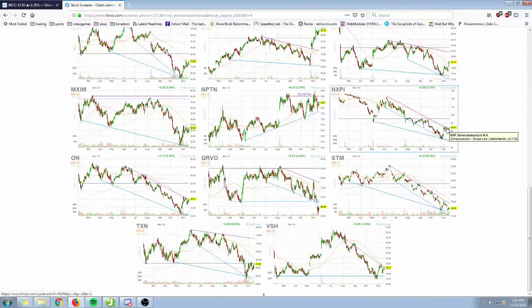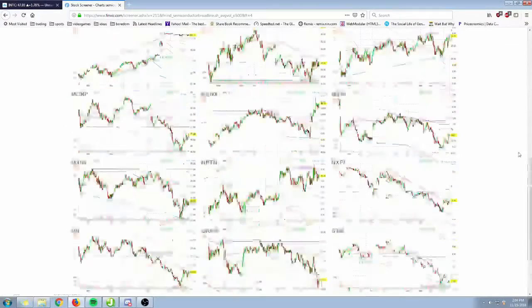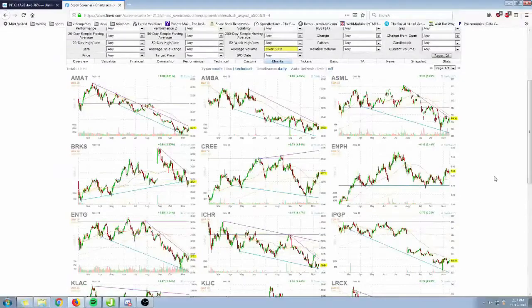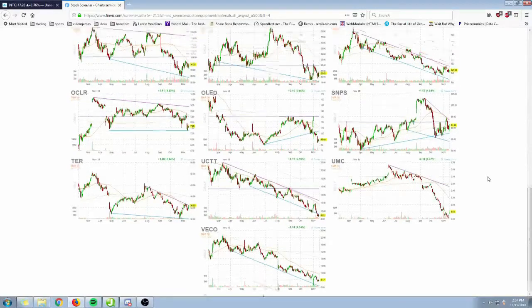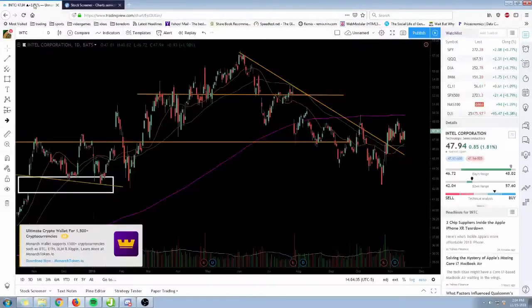You can see NXPI to a certain extent has done that, MXIM has done that, and if we scroll through and go to different areas, we're going to find other names that again are doing something very similar and are printing the particular pattern that I'm looking for, right? And what I wanted to do now was focus on a couple of them and give you an idea of how I would go ahead and structure a trade for that. So first one, of course, is Intel, which we already are looking at.